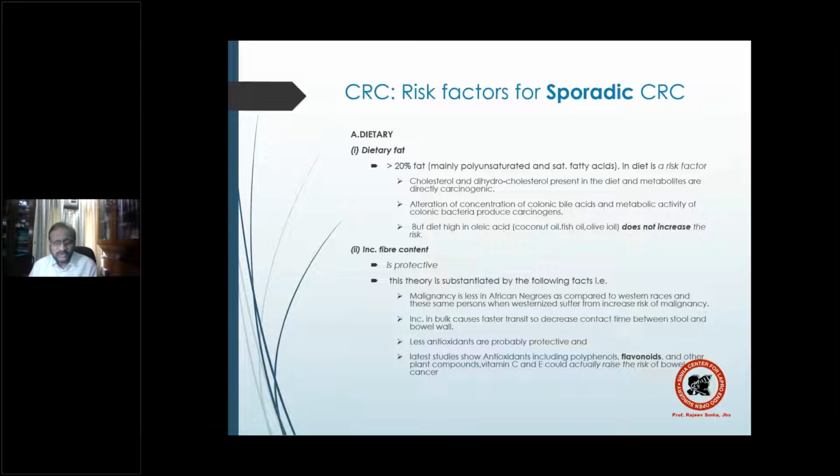Cholesterol and dihydrocholesterol present in the diet and their metabolites are directly carcinogenic. Alterations of the concentration of colonic bile acids, like for example, you find in post-cholecystectomy patients. In post-cholecystectomy patients, the incidence of colonic cancer of the right side is higher as compared to the normal population. This is the reason: there is an alteration in the concentration of the colonic bile acids and metabolic activity.